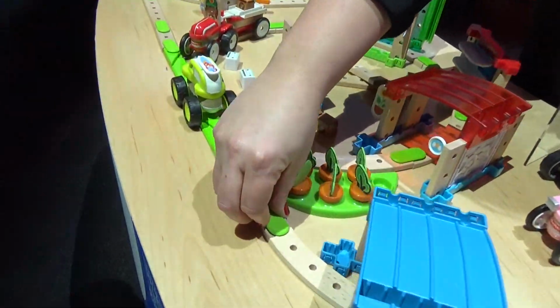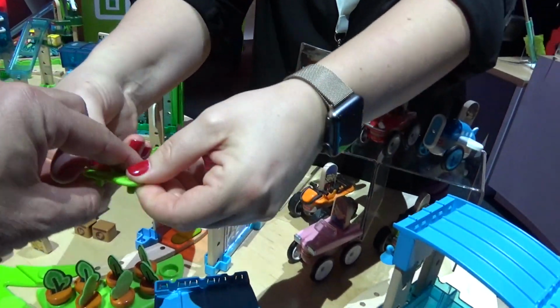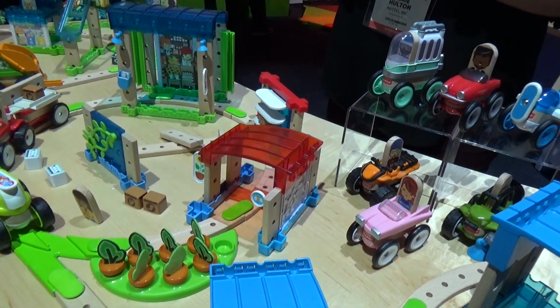The connectors here are a nice soft plastic, so it's nice and flexible, and it makes it easy for the kids to put the tracks together. That's very exciting, and no batteries are required. No batteries required, gender neutral, and we know that there are parents who are looking for this digital detox and just some classic imaginative play.